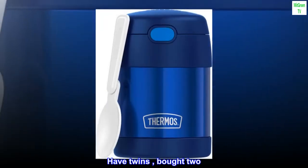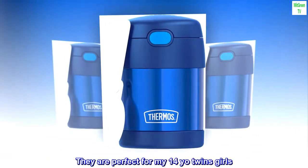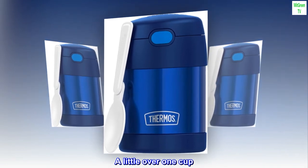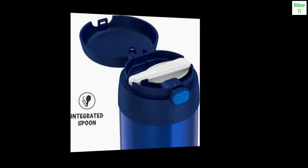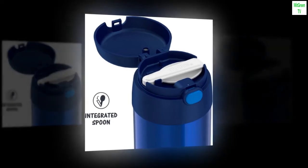Top reviews from the United States. Have twins, bought 2. I thought these would be too small. They are perfect for my 14-year-old twin girls. A little over 1 cup. Soup with Texas toast or cracker, bread and butter, whatever. And they go with fruit, pudding etc. I pack the night before.